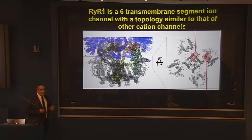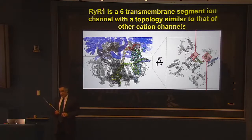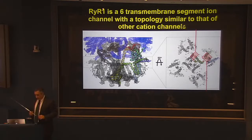So the ryanodine receptors, as I mentioned, are not voltage-gated, and yet they share a lot of structural similarity with voltage-gated channels. What's really remarkable is that although the overall topography is conserved, with S1, 2, 3, and 4 segments forming what we call a pseudo-voltage sensor, unlike the voltage-gated channels in which the S4 segment has a clustering where every third residue is positively charged, in the ryanodine receptor there's only a single positive charge there. So through evolution, the channel has either lost or never had the ability to be gated by voltage.